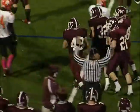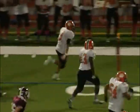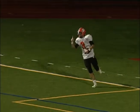Okay, second quarter we go, and after Newton turns the ball over on downs, Dover takes over at its own 33, and it's Kai DeSimone on the sweep as he takes it up the far sideline, and he races 67 yards for the touchdown, and Dover takes a 7-0 lead on the second play of the quarter.